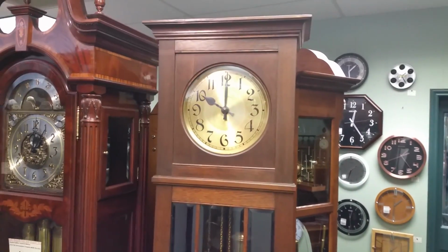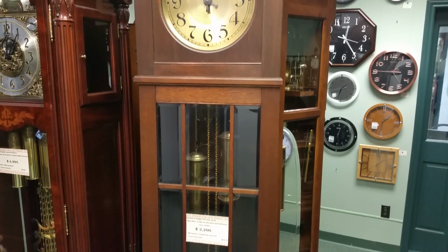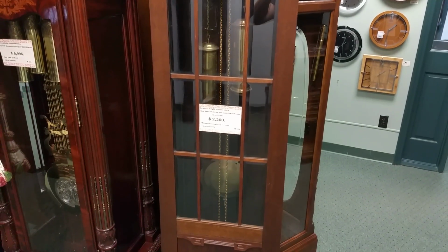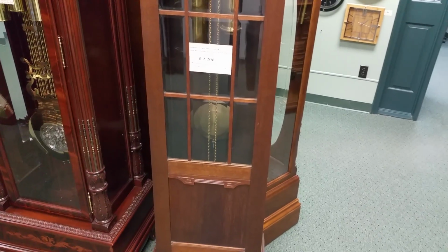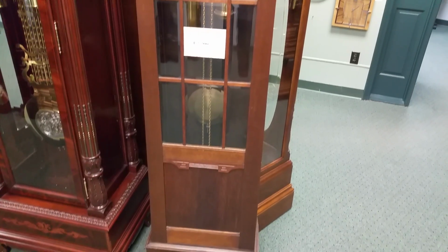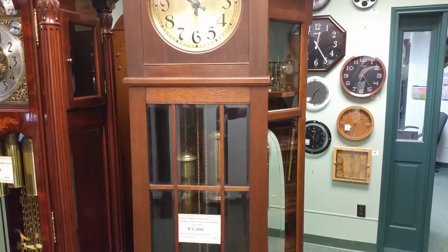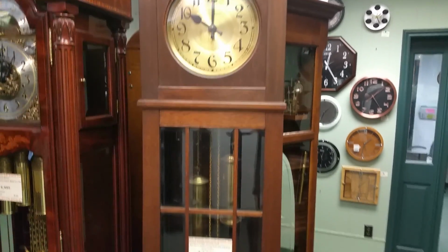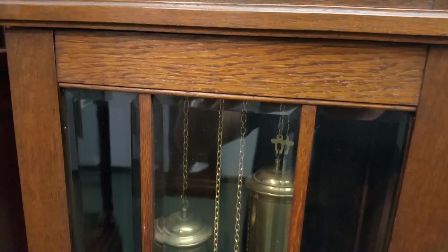It's a nice antique German 2-weight hour, half-hour bim bam grandfather clock. Movement's been totally disassembled, as with any of our antique clocks. Bushings, pivots polished, plates polished, gears polished, everything like new on the inside. Comes with the same 2-year warranty any of the new clocks or used clocks with new movements come with. This one's got just tons of beveled glass in it. Every panel's beveled.